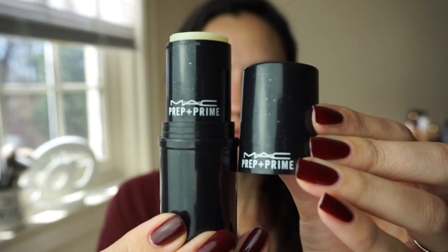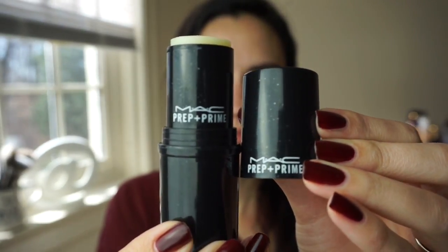I have the little dropper oil and also the stick. And I'm really intrigued by this. I've never really seen a beauty oil in a stick kind of application before, so I'm really excited to try this out. Let's put it on and see how it feels.